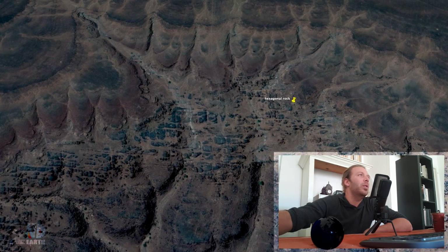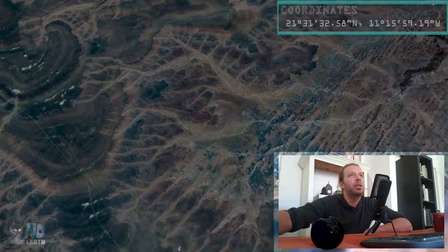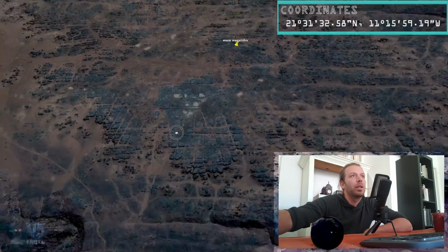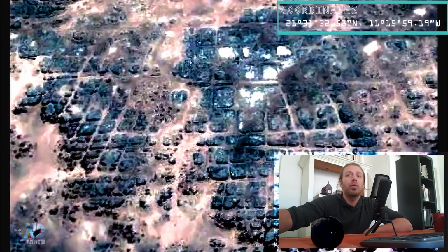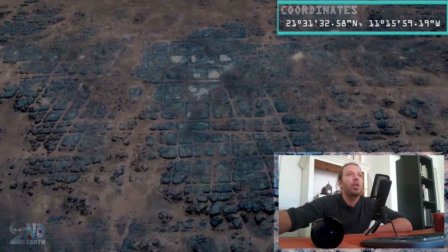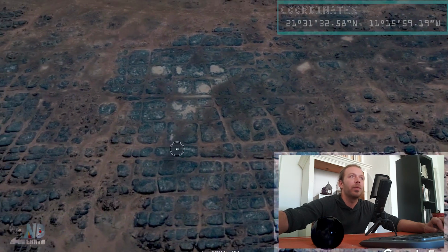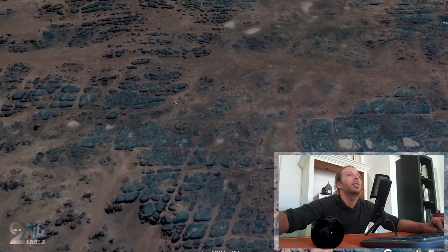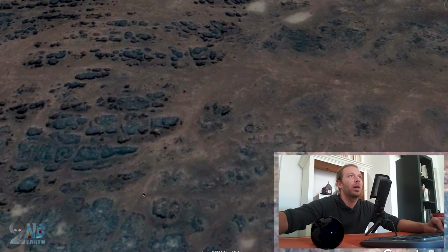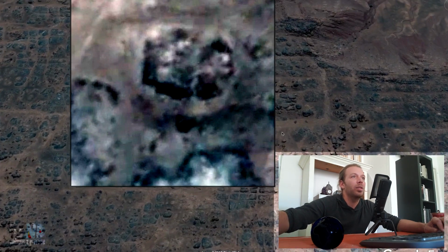Now, if we go just north a little bit, take a look at these big rocks. Look at this. I mean, this literally looks like one of those huge megalithic foundations that you see in the Incan walls, you know? And yeah, I'm just going to slowly coast around the area so you guys get a sense of what these features are showcasing. Look at this. It just looks so strange to me.